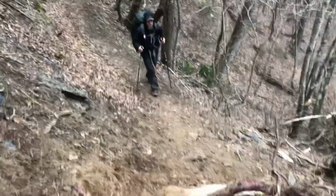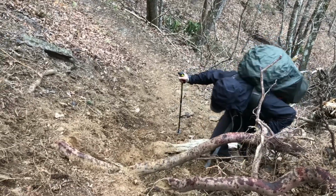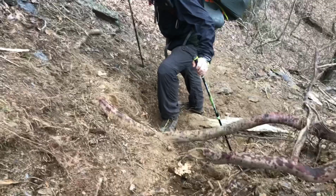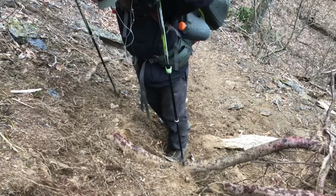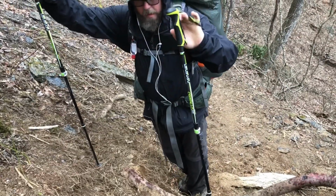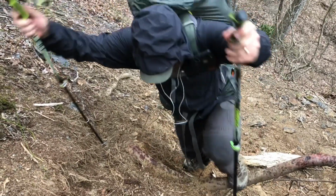So this is Dad trying to make it up this. Let's see how he does. Wow. Yep. I just stepped on the root. Yeah, that's kind of what I was shooting for too. I just wanted to be able to push when I got there.